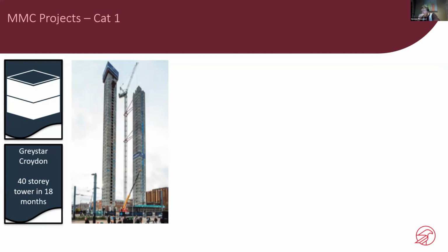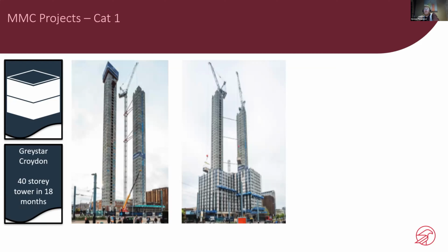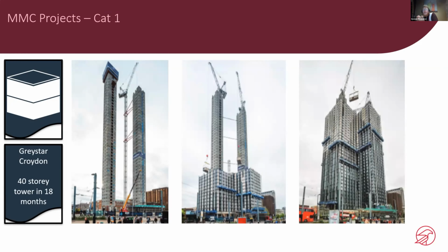And I've also put in a couple of projects here, just to give you a flavour of how big in scale some of these can be. People think of volumetric modules as sometimes just related to houses, or a couple of quirky little office buildings, but they are starting to get very big in scale, with a traditionally built core in the center being able to wrap modern methods of construction around. These are all volumetric pods basically going in.